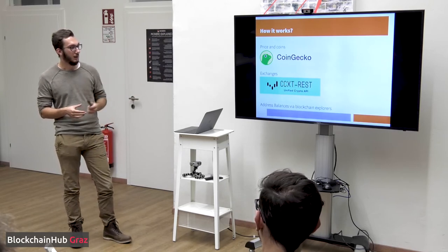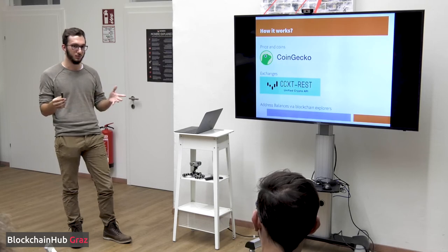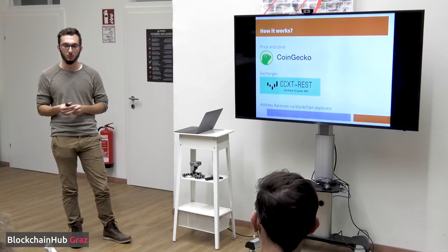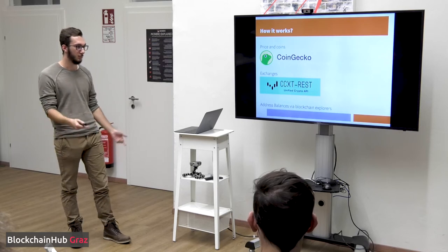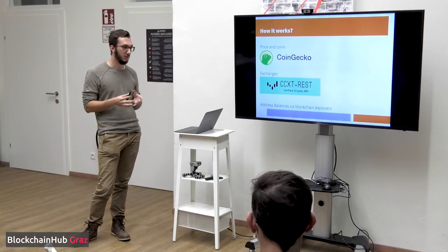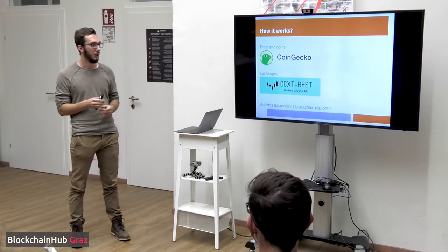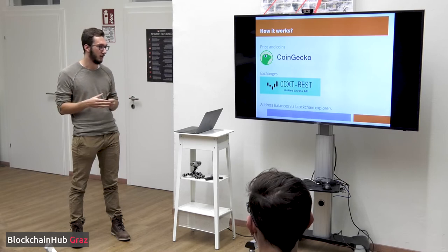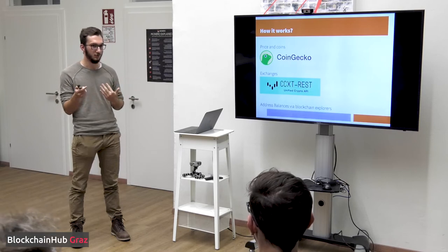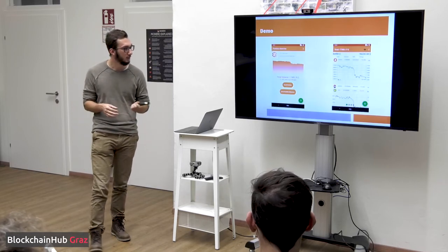Then for all the other balances of the different blockchains, I'm using block explorers, so API access for the different coins, and I'm currently supporting about 20. If there are troubles with some explorers, it's bad because I only have one API explorer per coin, but maybe I'll have some fault tolerant system later on. That's how it's working currently.